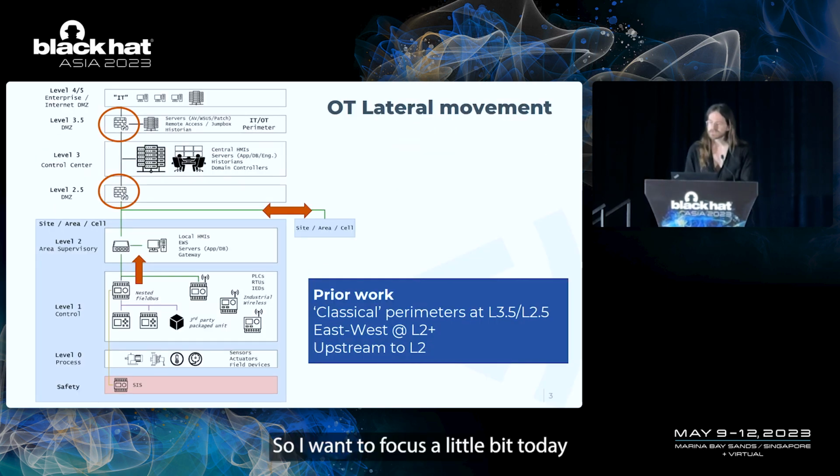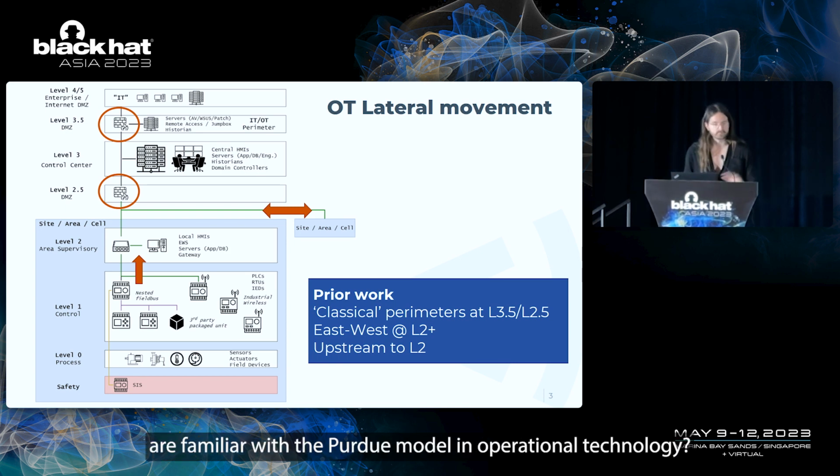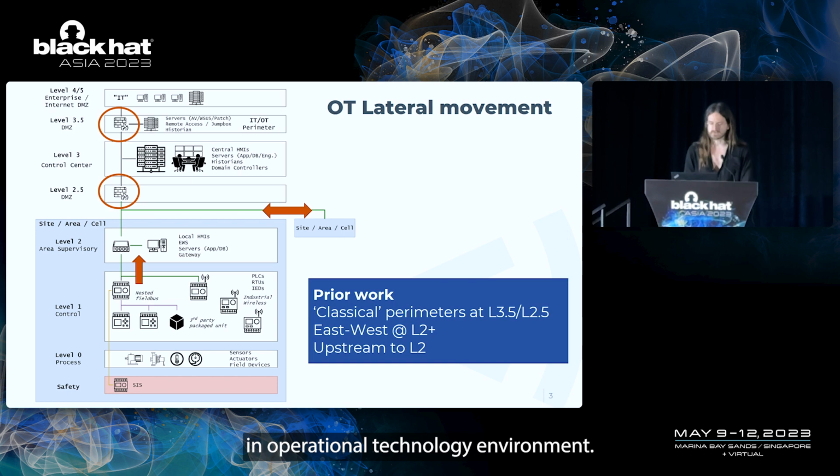So I want to focus a little bit today on lateral movement in operational technology. So how many people here, just to get a feeling, are familiar with the Purdue model in operational technology? So that's a few people. For those who are not familiar, the Purdue model is a high-level conceptual way to think about the organization of networks in operational technology environments.